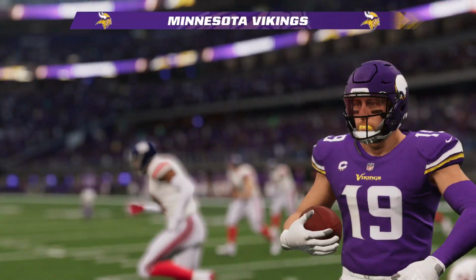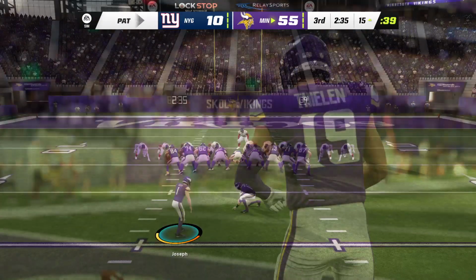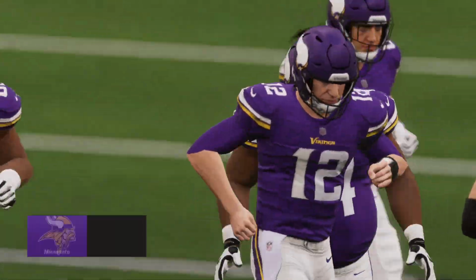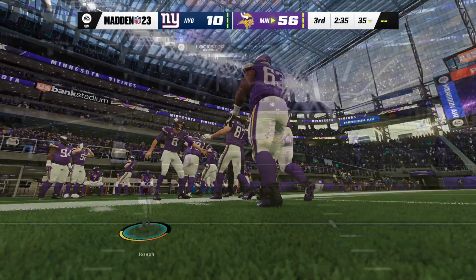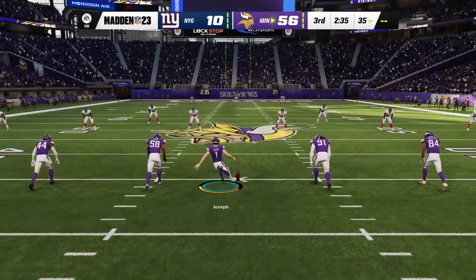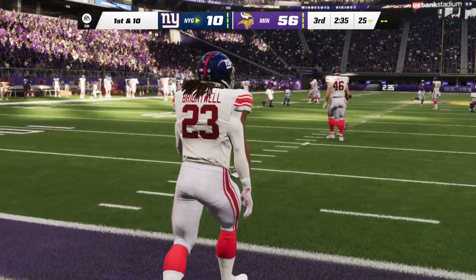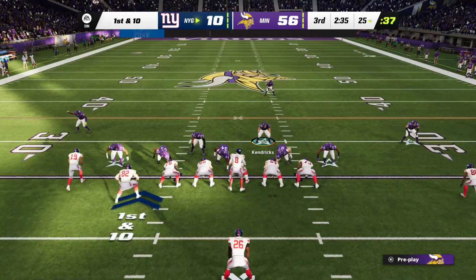Touchdown, Vikings! Adam Thielen, 30 yards. And the Vikings take the forced turnover on defense and convert it into 6 points. Joseph connects on the extra point, and the lead grows even larger here in the third quarter. Now Joseph tees it up to kick off following the touchdown. And they'll put up the stop sign there as his guys will get it at the 25. The Giants offense at the line, ready to begin their next drive.